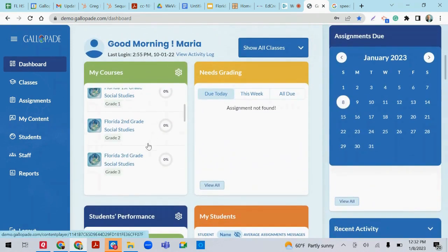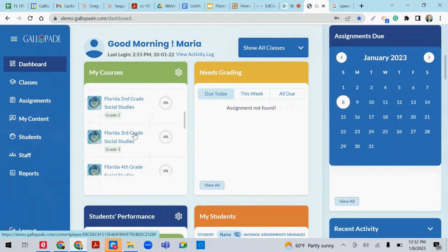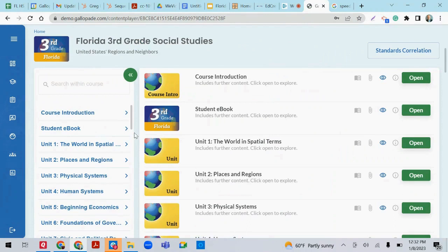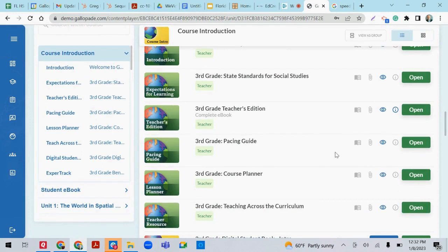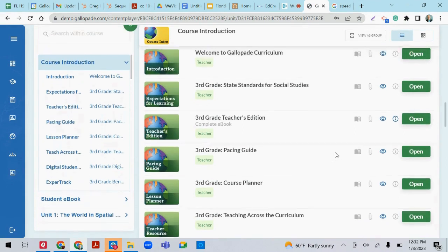So we're going to look at a specific class. Since we're doing elementary altogether, we'll kind of go to the middle here and go to third grade. Once you get into your course, you're going to have your course introduction here at the beginning. We can open it either from the left side navigation or we can open it up here. But once you open it, it's going to show you the different components. So we see here all of the things that are in the introduction section.